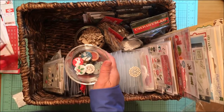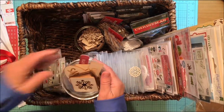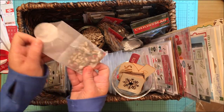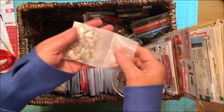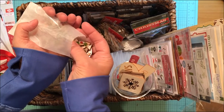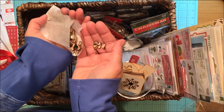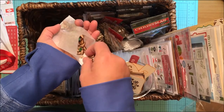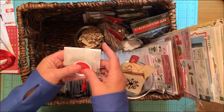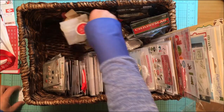So I'm going to actually take this out. We're going to put this back in here. And then there's the other thing that I had stuck in here. I'm going to open this up a little bit so you can see it. I'm hoping you can see that. I don't want to dump a ton of this out in my hand. But this came from the December Documented kit. And it's trees and sequins. It's really basically confetti to use when you seal a pocket. And I do have a We R Memory Keepers heat tool that seals pockets, so I just stuck that on there on top.